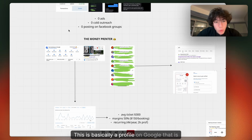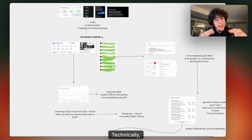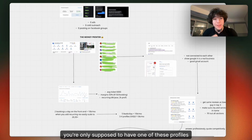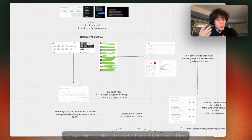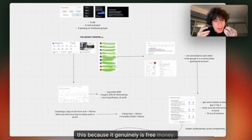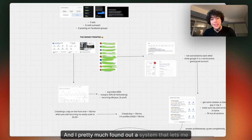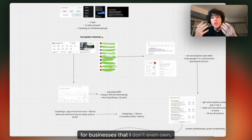This is basically a profile on Google that is completely free to list. It is free to put up there. Technically, you're only supposed to have one of these profiles up for your business, and you need to have a registered company with a real location and everything. Reason being, Google doesn't want you exploiting this because it genuinely is free money. And I pretty much found out a system that lets me get tons of these profiles up for businesses that I don't even own, right?